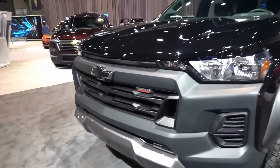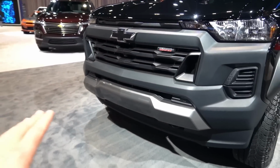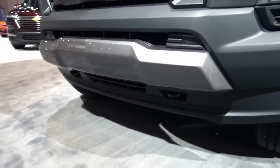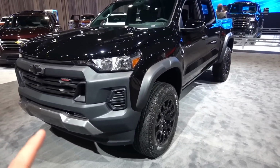You do have a Trailboss badge in the grille, it looks like, some air scoops here, a black bow tie, and gloss gray trim on the lower section, and you do get black recovery hooks at the bottom versus the red recovery hooks on some of the other trims. However, you can get the red recovery hooks, I believe, for a $100 accessory. But immediately you can tell this truck is lifted.